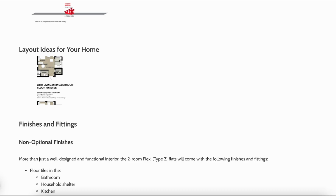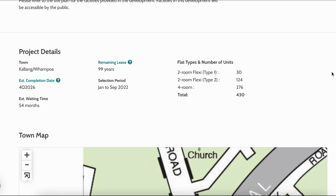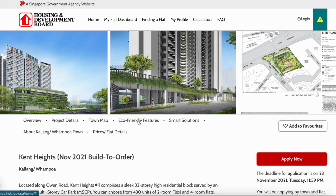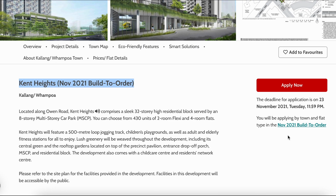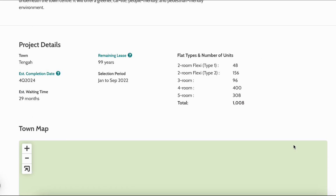Okay, one more thing to take note of is that Kent Heights is actually a mature estate, right? So for mature estates, those of you singles above the age of 35 cannot apply for 2-room Flexi BTOs in the mature estate. That's why you all can only opt for the non-mature estate this time, which is my next 2 project, Tengah.